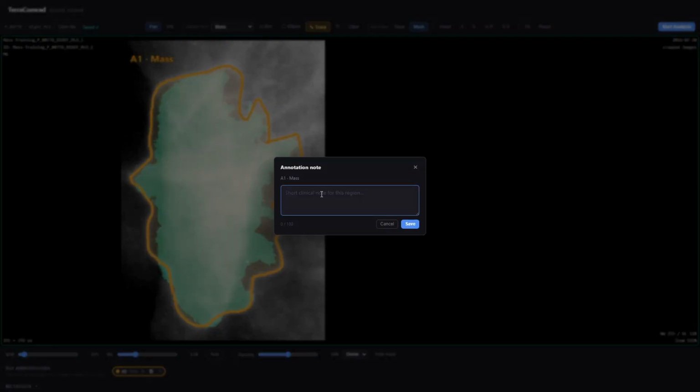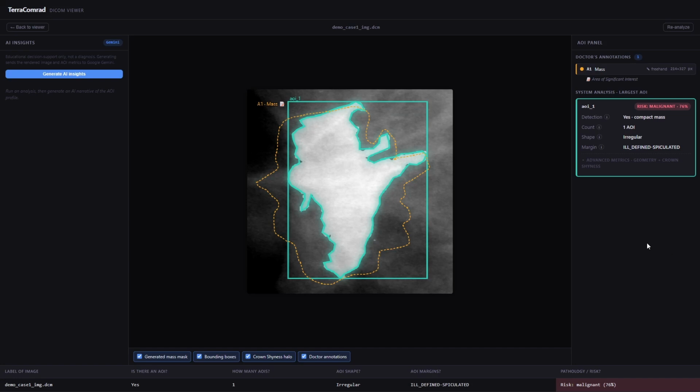For example, we could say something like, area of significant interest. And obviously, doctors would have it much more detailed, but this would be included in the AI pipeline. We would save it, and we would start our analysis. And we are met with our analytics.